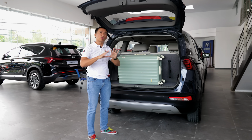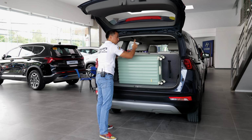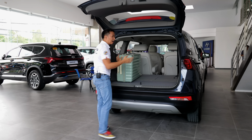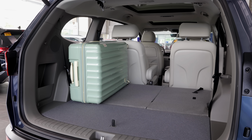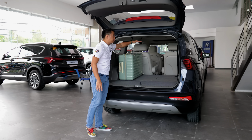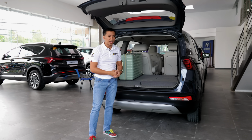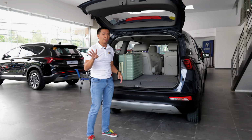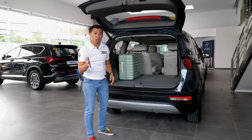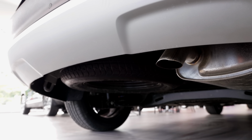Now, in case you need more space than just this area, well, you can always tumble down the third row seats. Let's do that now. So we tumble down the third row seats. And while I don't have the actual space figures here, well, as you can see, we can put 1, 2, 3, 4, a fifth one on top. We can put 5 large Sky Travel luggage behind the second row seats. Now, granted, the seating capacity goes down to just 4 passengers, but you still have enough space here at the back for over a month-long vacation. Now, that's not too bad. Now, in case you're looking for the spare tire, it can also be found underneath this premium minivan.